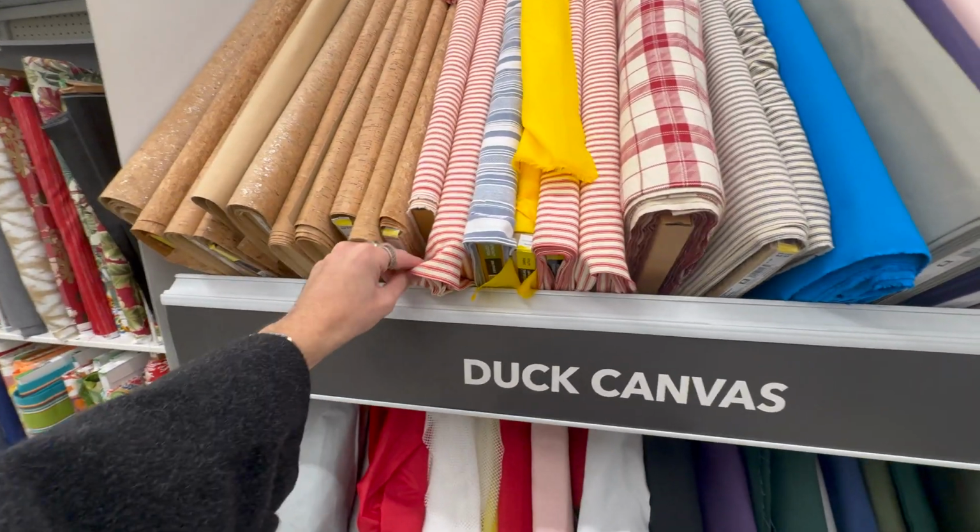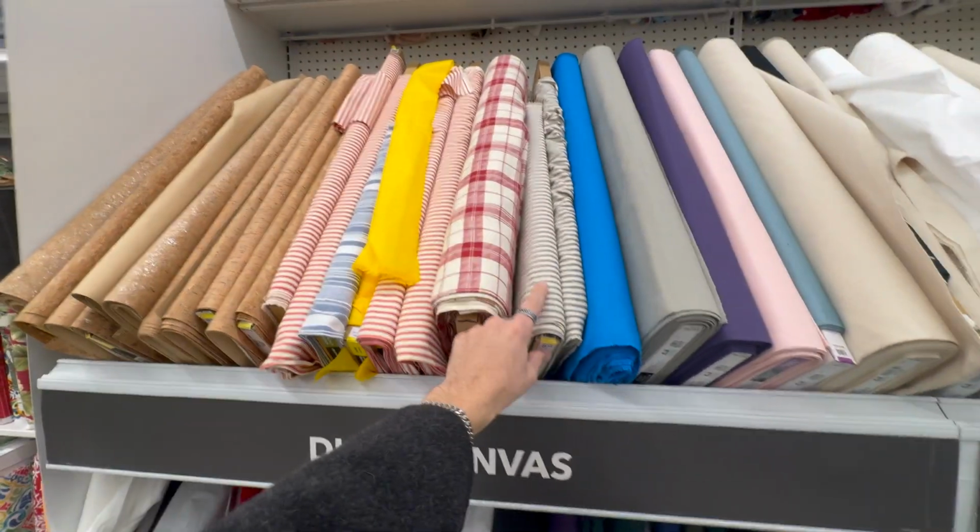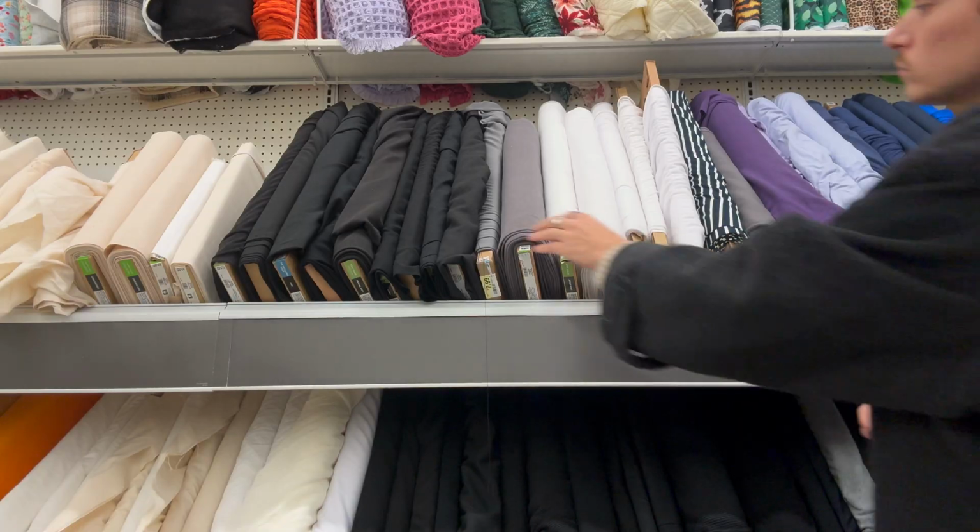Love the feel of the duck canvas. In fact, I used a very similar fabric. I believe it was actually duck canvas for the curtains that I made for the shoe rack that I have in my entrance. And I was kind of looking for something like this, but there's no print on the duck canvas here that I like or anything similar to what I'm looking for. So I'm gonna keep looking around and see what else we can find.